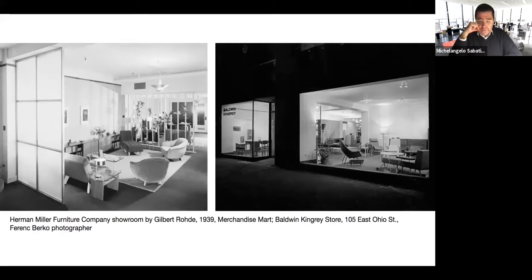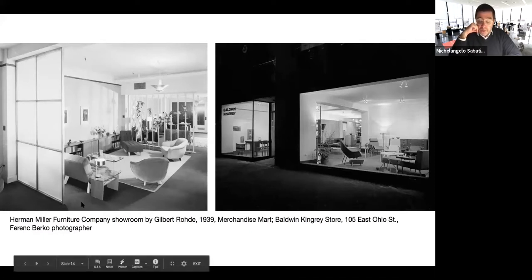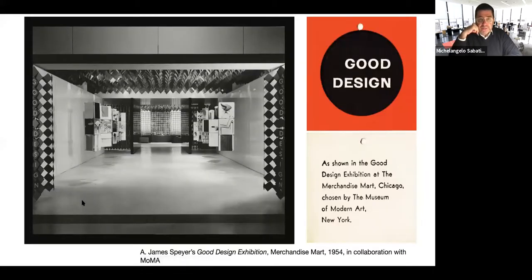The Furniture Mart opened in 1924, followed by the Merchandise Mart in 1930, seen here on the left with a showroom by Gilbert Rohde, both of which contained wholesale showrooms and were located in prominent buildings. From 1950 to 1955, Chicago's Merchandise Mart and MoMA collaborated to host Good Design exhibitions. This is one of the Chicago showrooms designed by A. James Speyer in 1954.